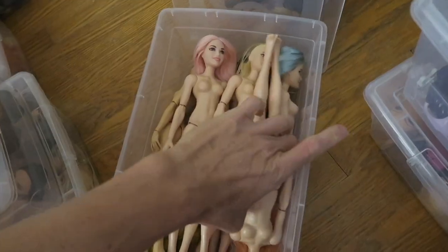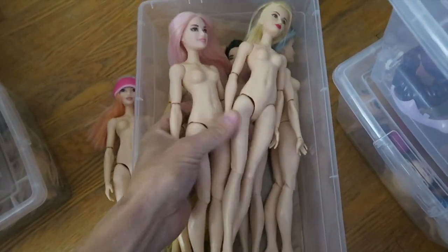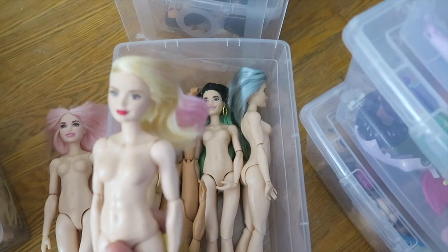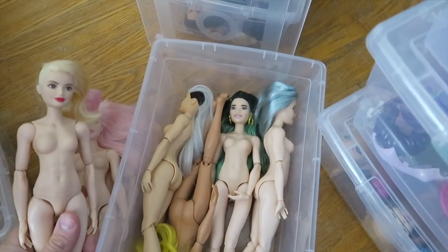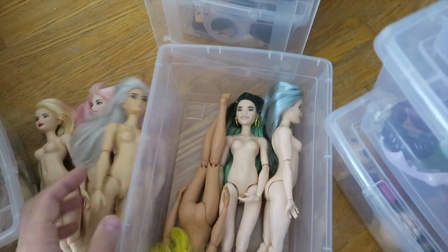And these are my favorite fashionistas that have hair. Her hair was in a funny position, so I'm hatting it down. I really do like light-skinned, pale-haired girls. And then LA Girl, she's so special. She's like Mattel's very first special doll, like edgy doll. And then I love this one.